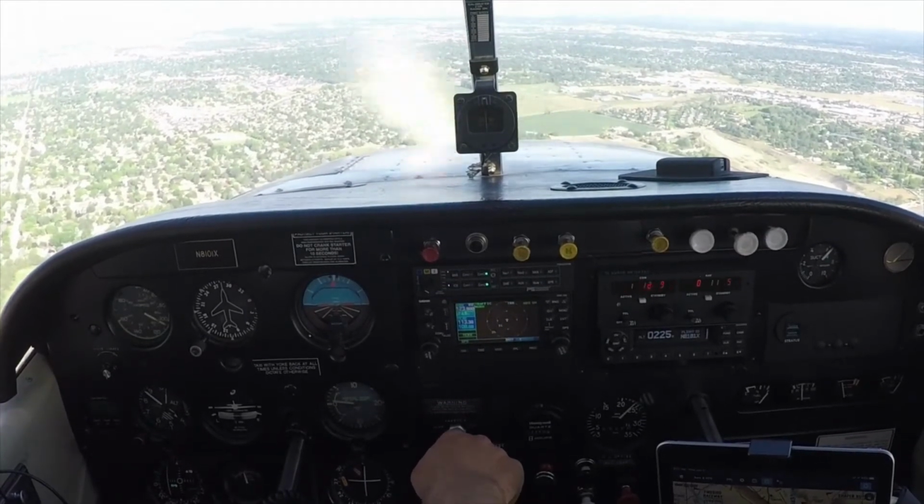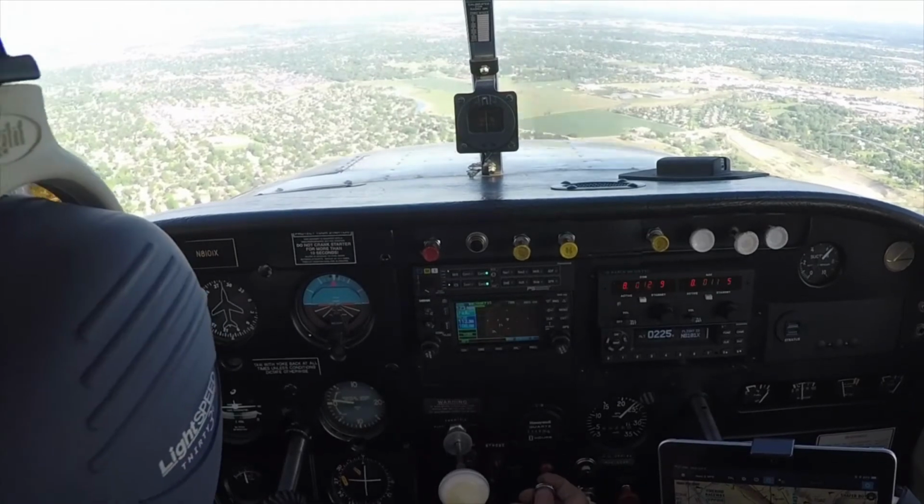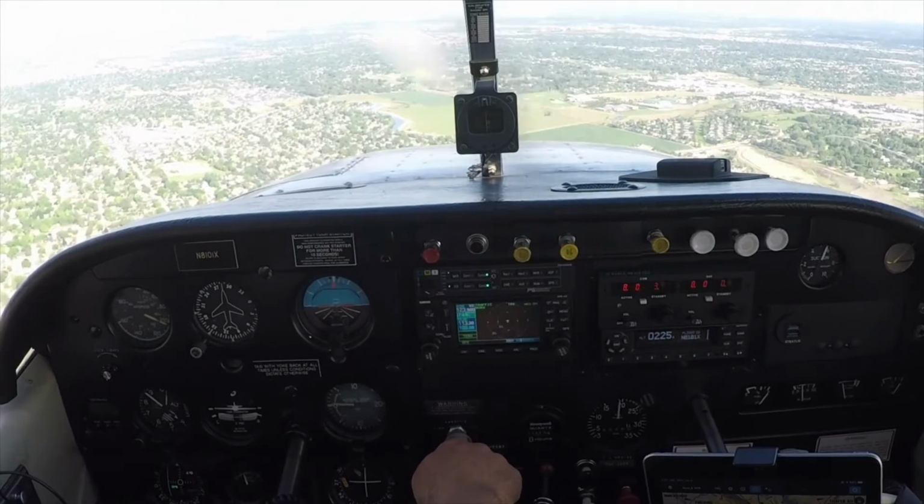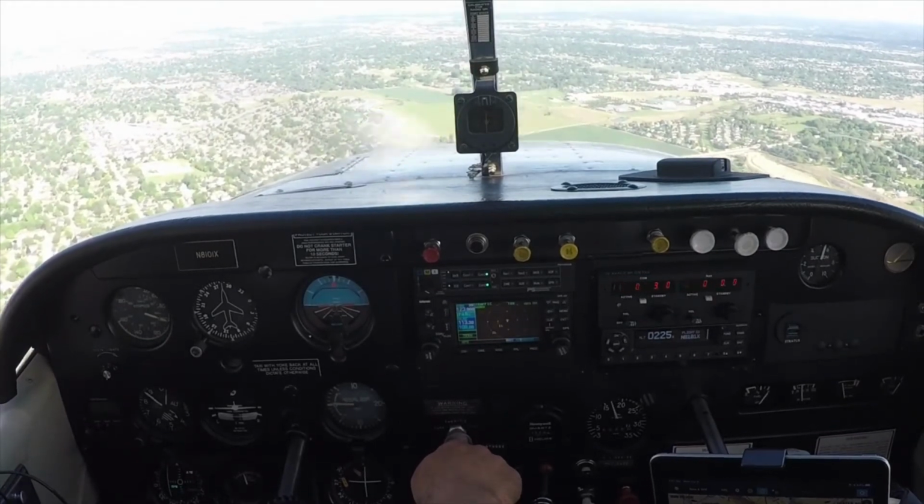Parking must be over there. Okay, here we are, beam. Mixture rich, carb heat on. Throttle back to 1500. Now I'm in familiar territory. That straight in is just something else.